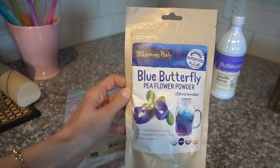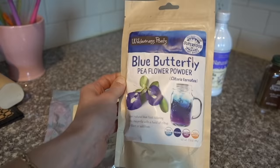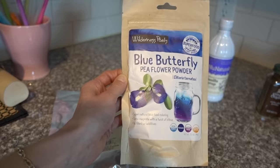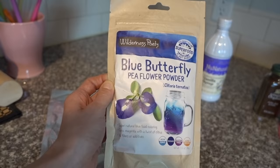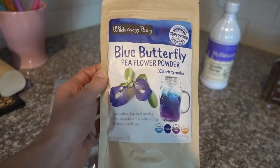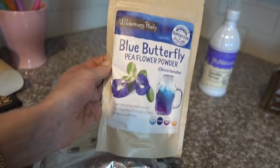Then I also got this blue butterfly pea flower powder. I saw this on some kind of wellness blog a while back and was enticed. And the moment I saw it was going to become available on iHerb, I was like, yes, an excuse to place an order. It's got this pretty blue coloration. I purchased from this brand, Wilderness Poets, in the past. I got their dragon fruit powder for smoothies, and it comes out really vibrant. So I'm excited to play around with this blue butterfly coloration, especially with summertime coming up and the patriotic holidays of Memorial Day and 4th of July. Sneaking a little blue in there, that'll be fun.